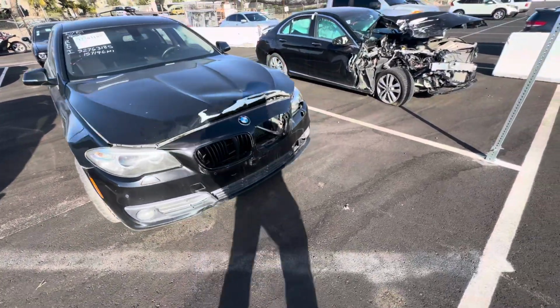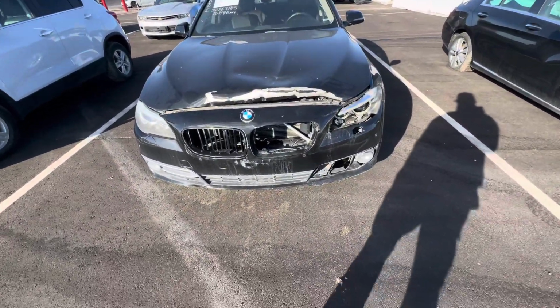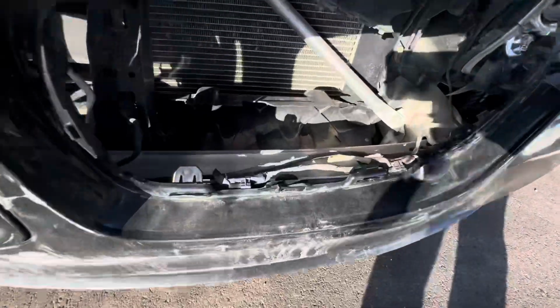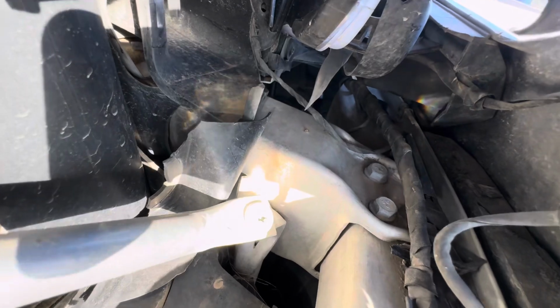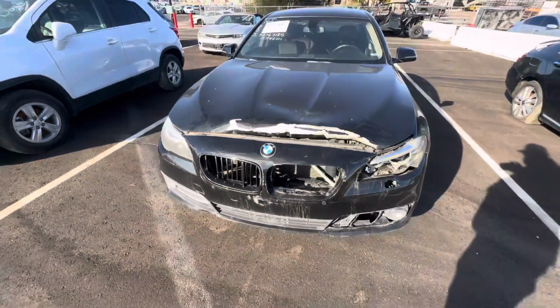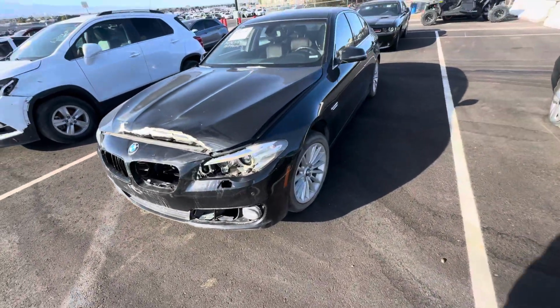Hood. Front end. Headlight. And in the front end, you got some damage. You can see a little bit of a crinkle right there. But that could probably literally just be pulled out. Mostly cosmetic. This thing could definitely be fixed fairly easy.